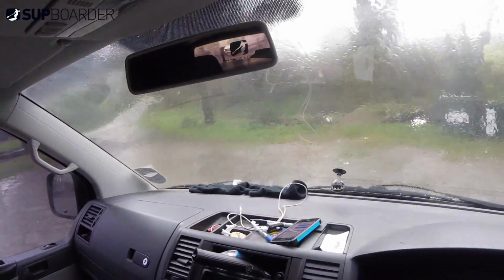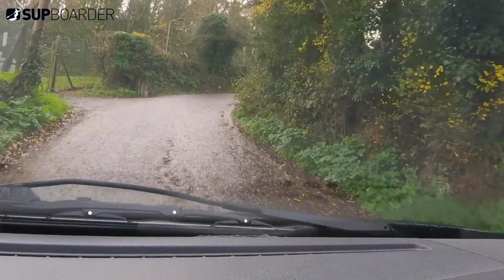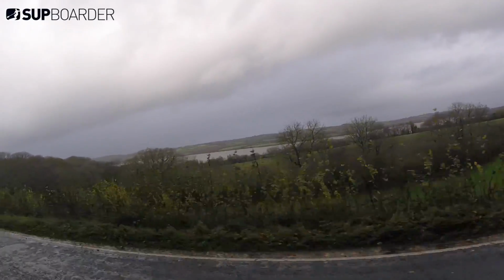Really hope you found that video informative and it's inspired you and given you a bit of confidence to give downwinding a go. It's so much fun downwinding, and 90% of you paddlers out there are definitely ready to give downwinding like this a go.